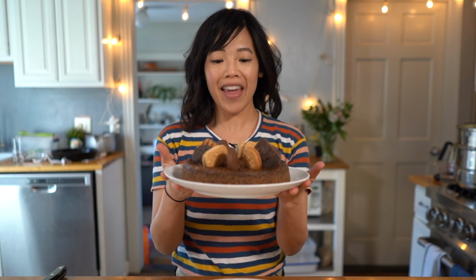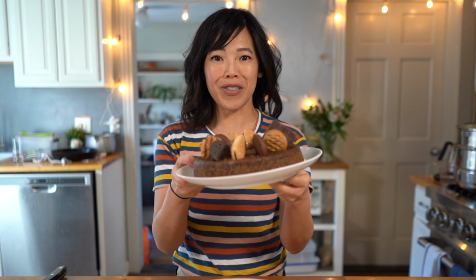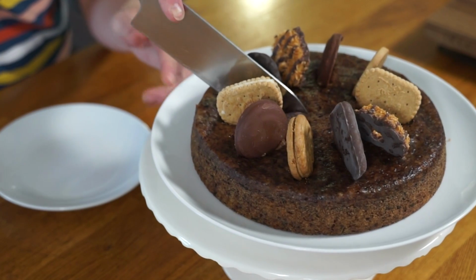Alrighty, my lovelies, here is the beautiful Girl Scout cookie cake. I have to say, it turned out more beautiful than I expected. I think the real key to this cake right here is topping it with more cookies on top. It looks so stinking great. I love it. And I'm gonna give myself a slice of the Thin Mint because the Thin Mint is my favorite Girl Scout cookie.